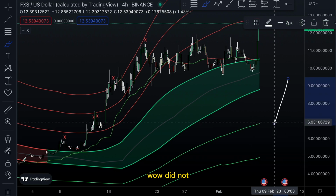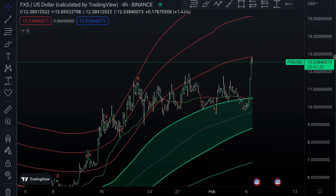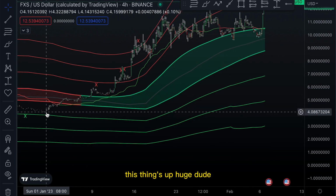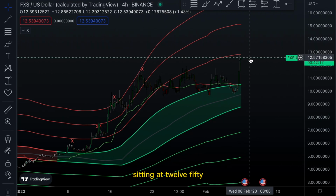Wow. Haven't been paying attention to this in a long time. Don't know why it's pumping, but wow. This thing's up huge, dude. $4 only a month ago, sitting at $12.50.